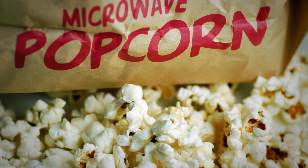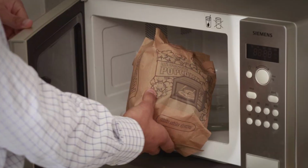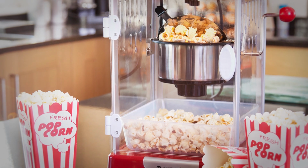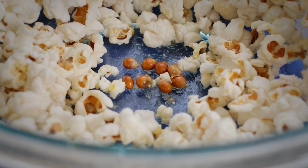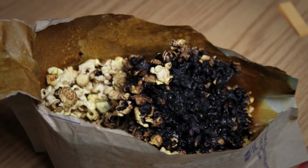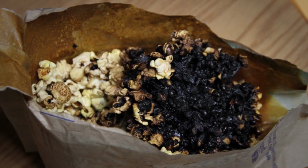Microwave popcorn might be the greatest invention since, well, the microwave. It's so much faster, easier, and more convenient than using a popcorn maker that we're even willing to overlook the handful of unpopped kernels that always seem to be left at the bottom of the bag. Better than that burnt popcorn, but you can easily have it both ways.